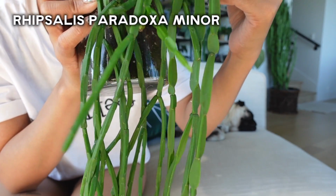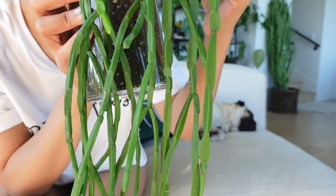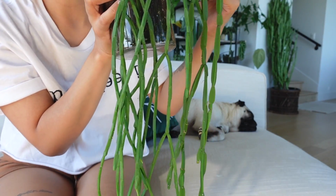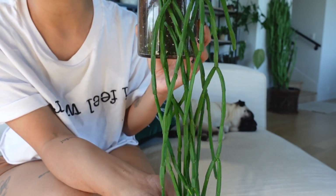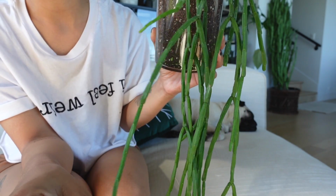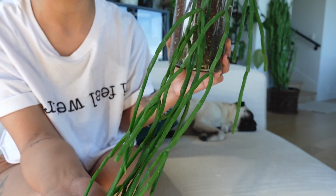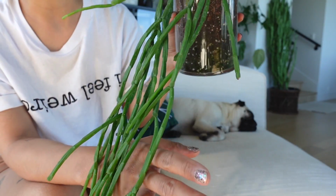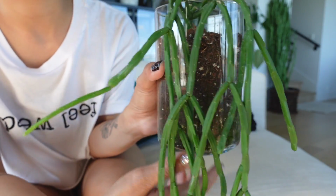And they call it a miner because the sides of them are much smaller and the little straps are like skinnier as well. I actually didn't even know this existed. When I saw this on Instagram and stuff, I did actually think it was just regular Rhipsalis paradoxa that just had a smaller growing pattern, but it is its own plant, and just looking at this makes me so happy.